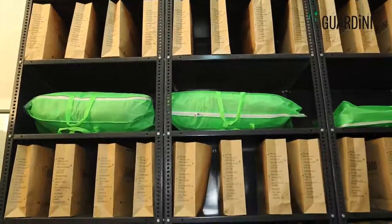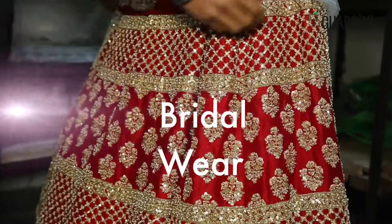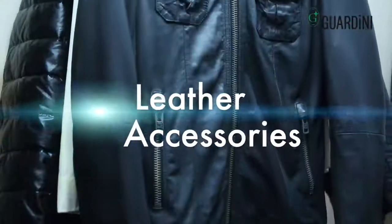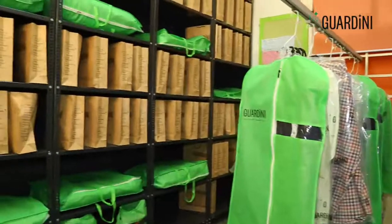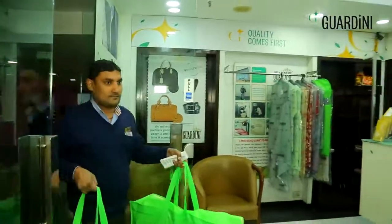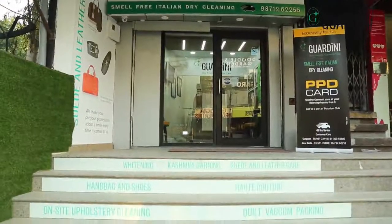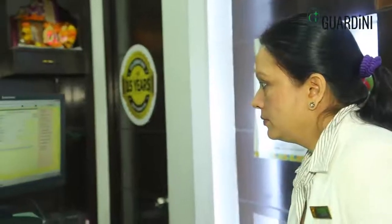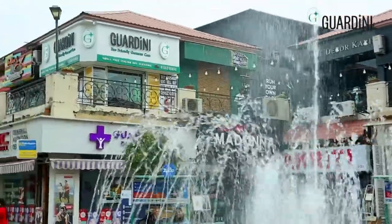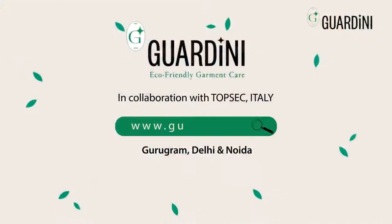For safekeeping service, we accept winter wear, heavy bridal wear, blankets, carpets, and leather accessories. This way, you can free your space and call for them just in time. At Guardini, we strive for continuous improvement with an experienced, dynamic, and caring team who are constantly striving to be numero uno in the domain of garment care.